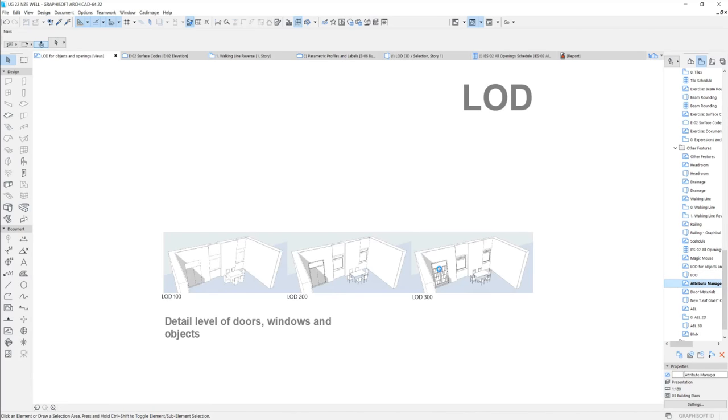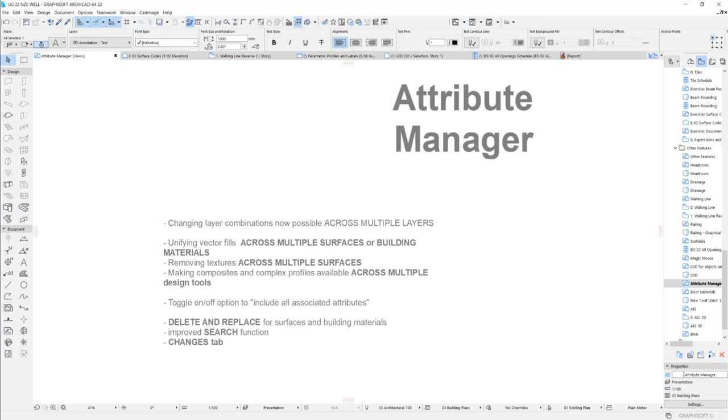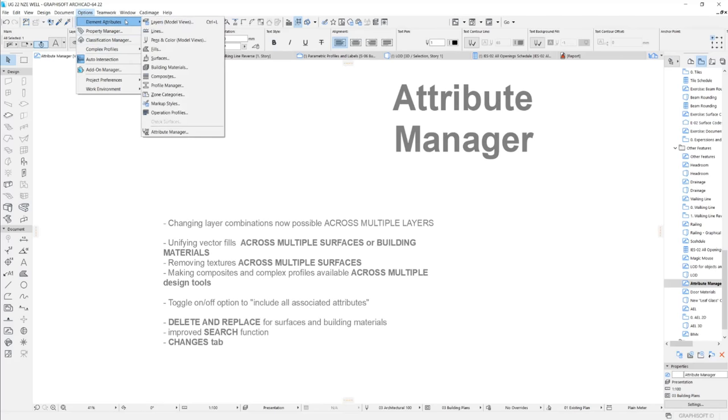So now let's take a look into some other things like attribute manager. Now the attribute manager is built in ARCHICAD. Let me show you how this works. You can do a bunch of things. Let's go to options, element attributes, attribute manager.